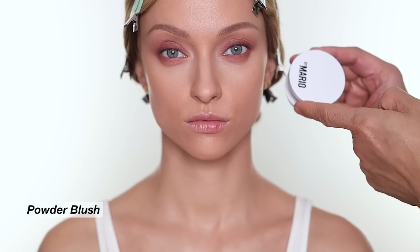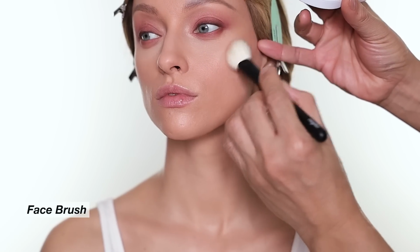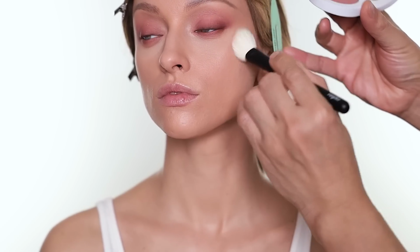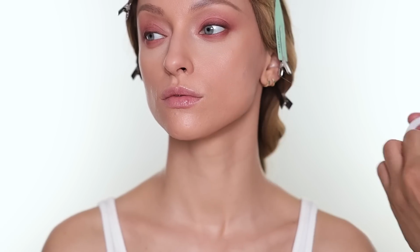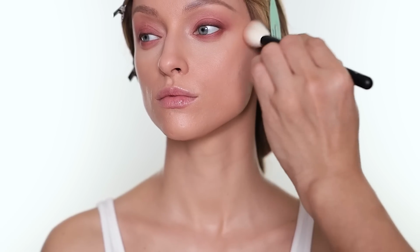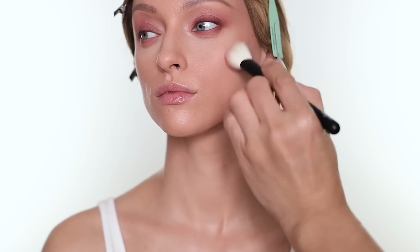Next, I'm going to use the blush from Makeup by Mario. This is the shade I'm using. It's more mauvey. I think I'm keeping everything kind of monochrome. And this is the color I'm using, mainly on the high cheekbone area. This is a great shade. It suits a lot of skin colors, so you can try this one out. I think it's beautiful.